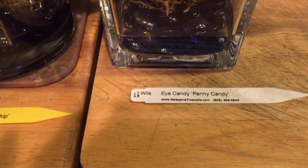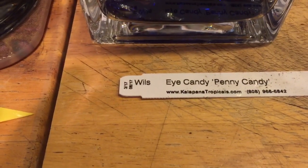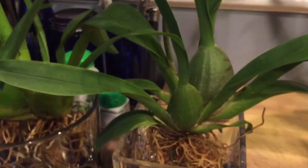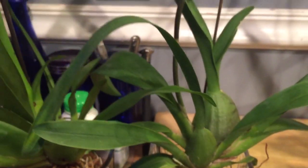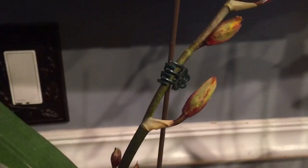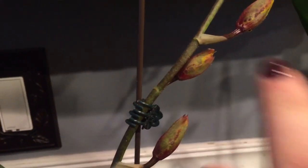This one is Penny Candy, and that's the name of the company that I got it from, Kalapana Tropicals. So she's only 2 bulbs, so I couldn't trim a rhizome or trim a bulb off to check her, but I'm gonna treat her anyways. She has a spike with a small little branch off the bottom. It does look like maybe these bottom bulbs might start to pop open sometime soon.